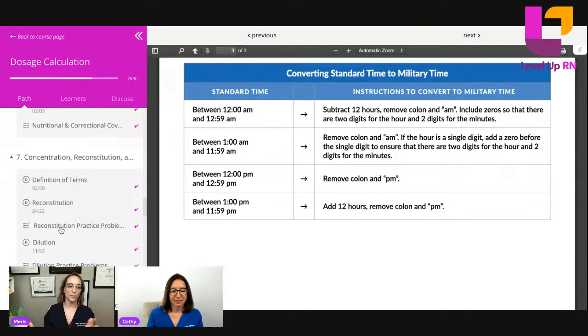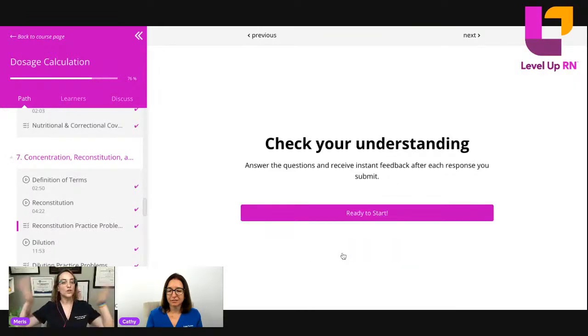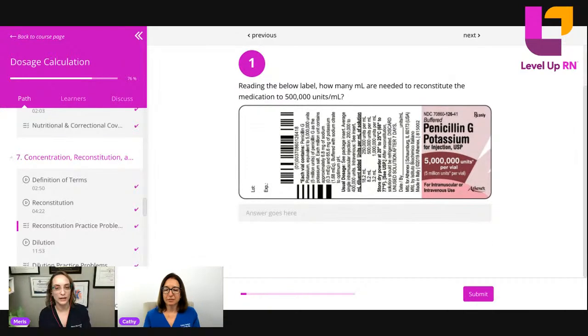You don't need to know what acetaminophen is. You just need to be able to do the math. So just ignore the context. You will get that context later when you are in nursing school, when you start your program.